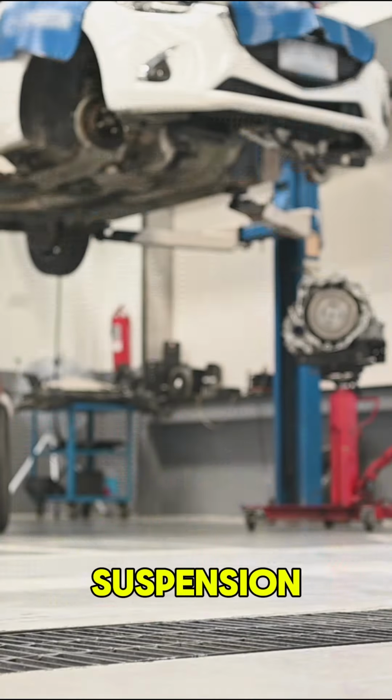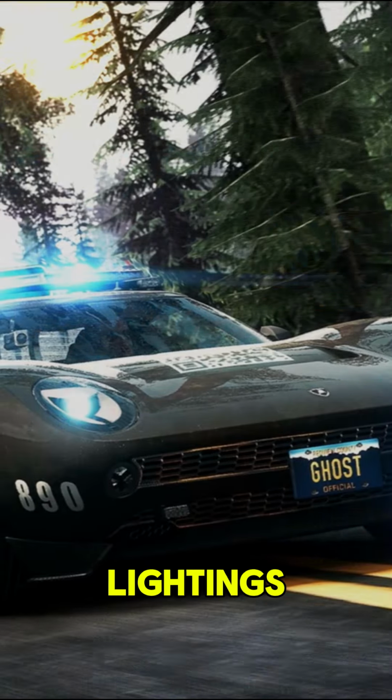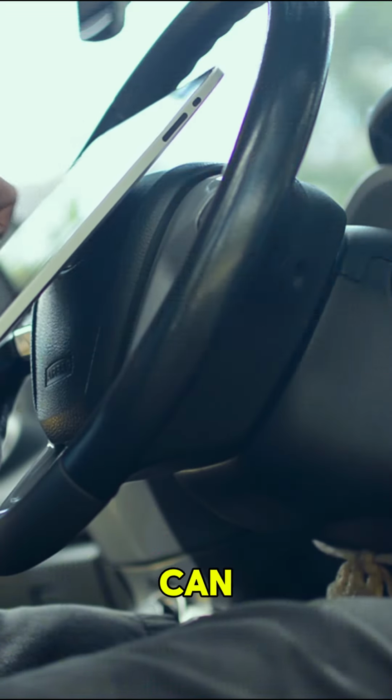It talks about all parts of the vehicle, from the suspension to the motortronics, to the lightings, the door, the transmission, the powertrain in general, and every other part of the vehicle. So when you see this sign, do well to contact your mechanic and perform a diagnostic test. And with that test, you can have more information on the cost and then remedy the situation.